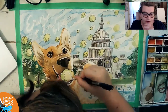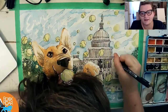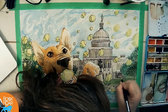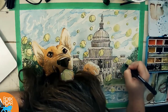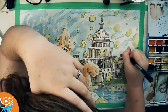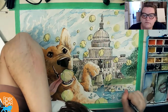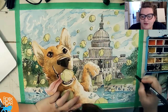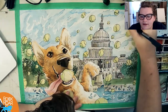I apologize for covering up like half the painting. Sometimes I have to get really, really close to what I'm drawing. I think at this point my hand's a little numb. So if you see me stop for a second, I'm probably shaking my hand a little bit to get some blood flowing.